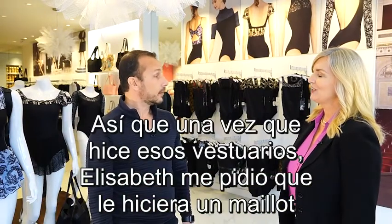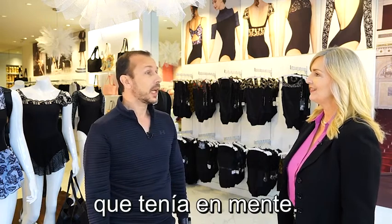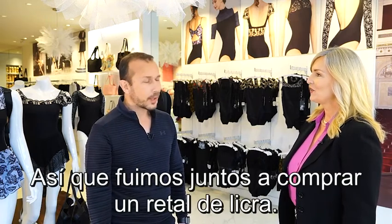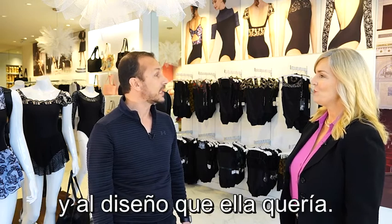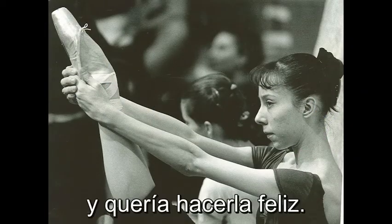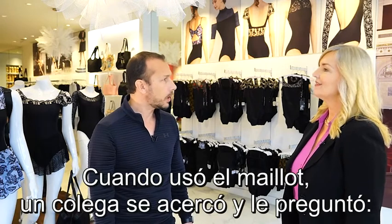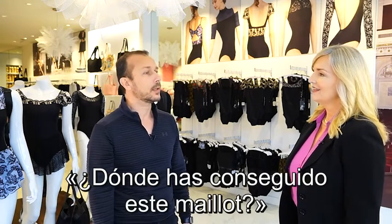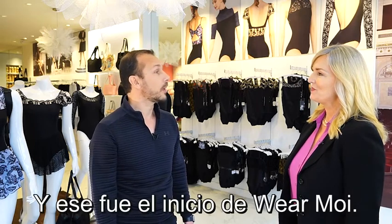So once I did those costumes, Elizabeth asked me to make a leotard that she had in mind. So we went together and bought a piece of lycra. I traced the patterns to fit her size and the design she wanted. It was a real team effort, and I wanted to make her happy. Once she wore that leotard, a colleague came to her and said, where did you get that leotard? And she said, well, Christophe made it, and that was the beginning of Wear Moi.